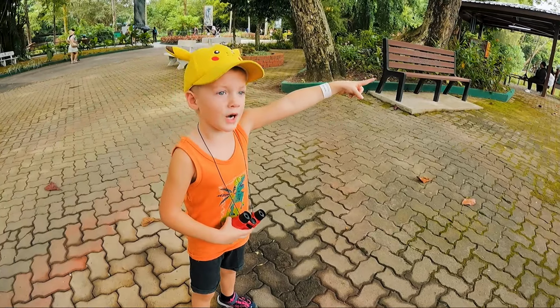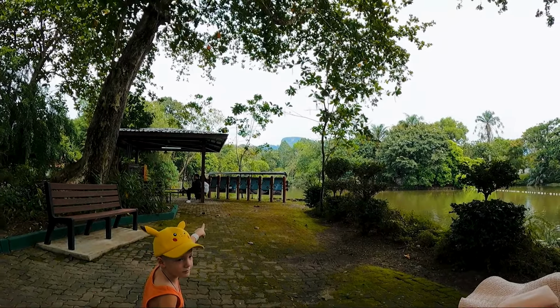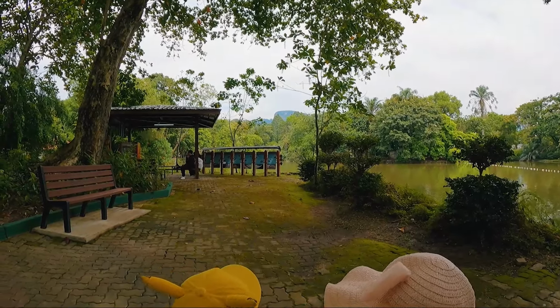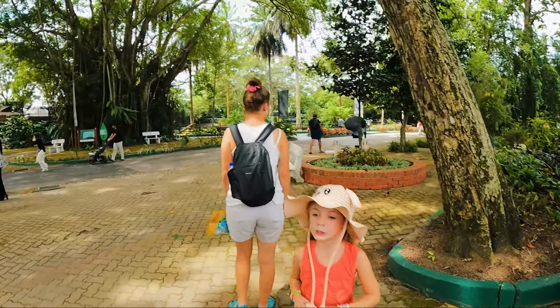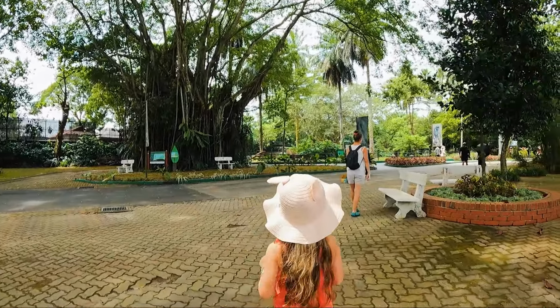Guys, look at that humongous mountain. Sawyer said his binoculars saw a rainbow waterfall on there. Oh, I see. Way off in the distance. Hey, look at this big tree right here. Let's go see what kind of tree that is real quick.